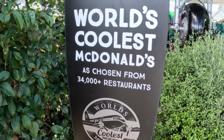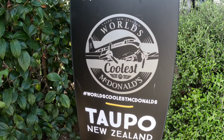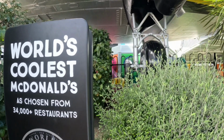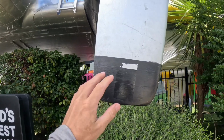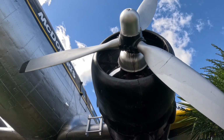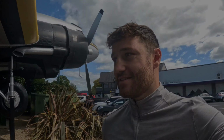There it is, the world's coolest McDonald's, as chosen from 34,000 restaurants: Taupō, New Zealand. Look at that. You can even touch. Oh my God, I thought it spins. It spins, guys. Oh wow, that is crazy. And just so you all know, it's a Douglas DC-3 plane. How cool is that? Let's get inside.